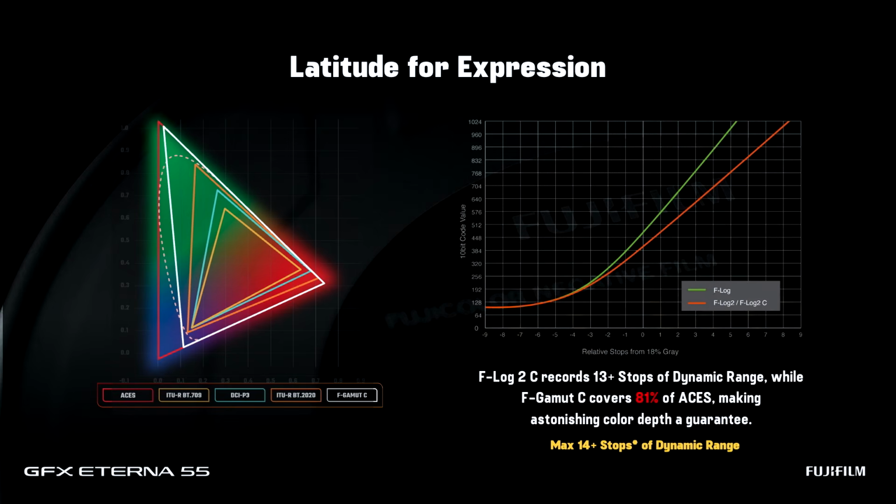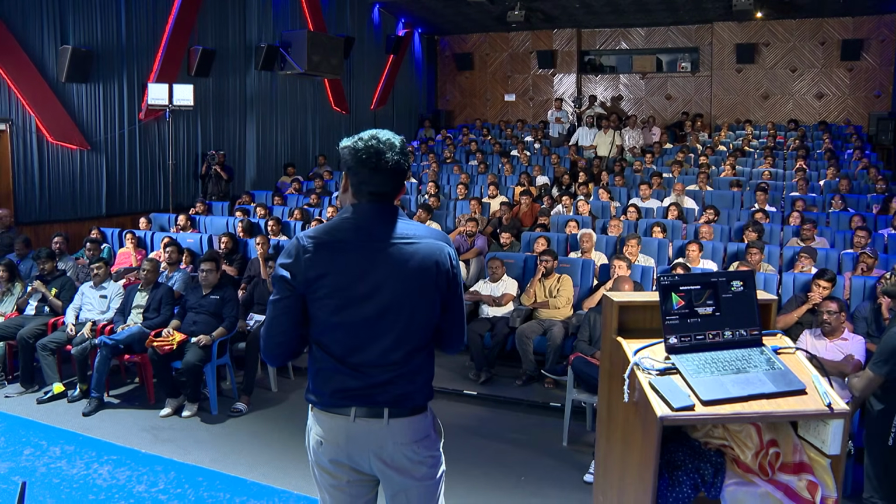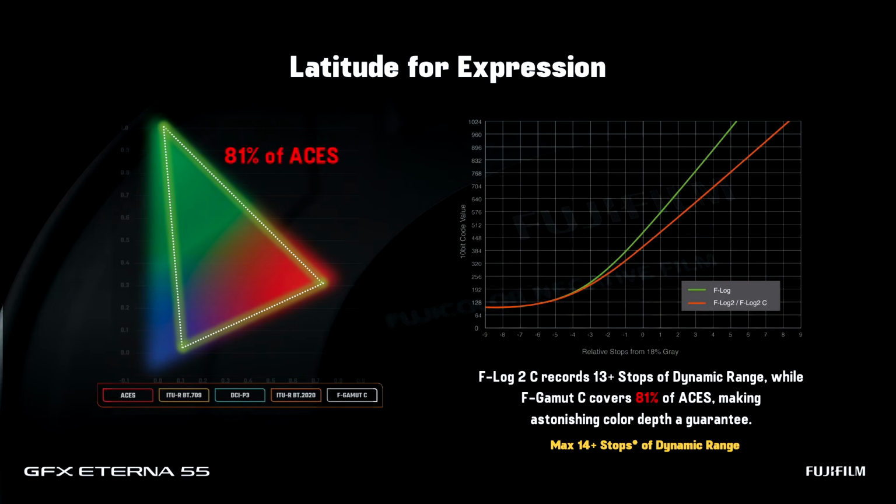Normally, when you record log, the color gamut is basically BT.2020, which is the maximum that we can access. But here, what we are doing is actually covering 81% of ACES color gamut, that is, the maximum of ACES. None of the other F-Log profiles or F-Log gamuts can do this. So we have this special gamut called F-Log2C gamut, which is used here and which covers 81% of ACES color space.